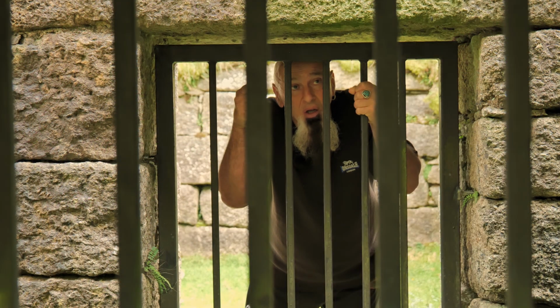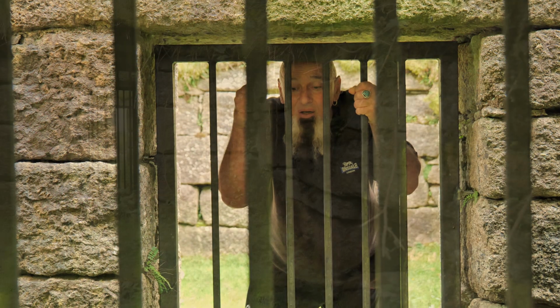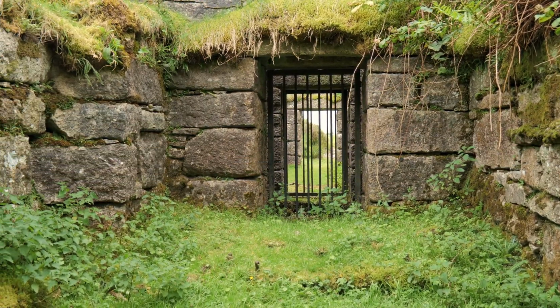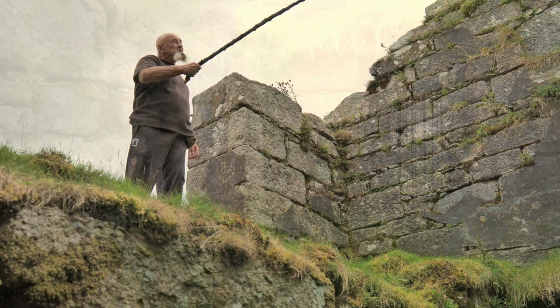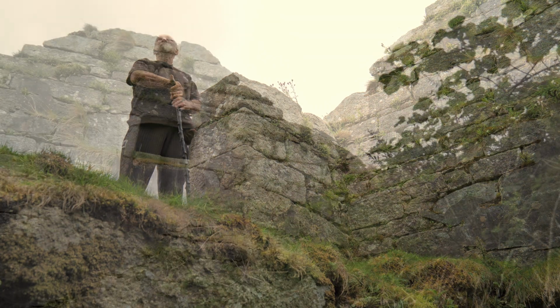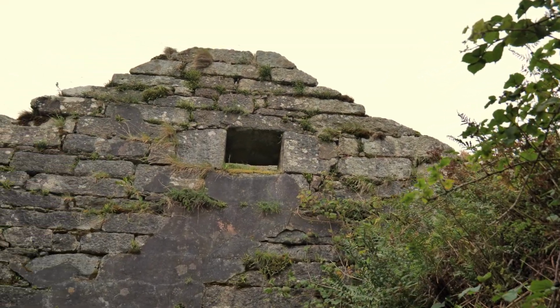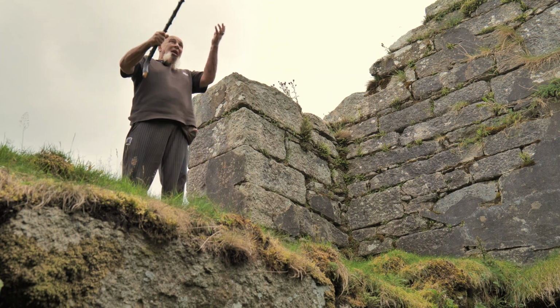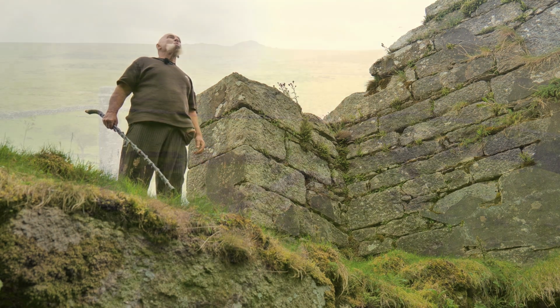Could this have been a water wheel housing? I know they had a couple here. The roofs on these old mills, they would have been very flimsy, folks, so that if there was an accidental explosion, the blast would just go upwards.